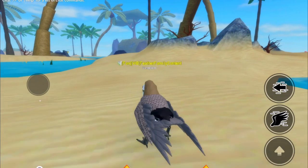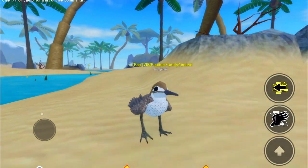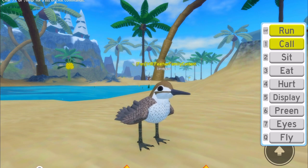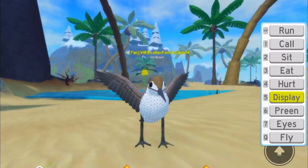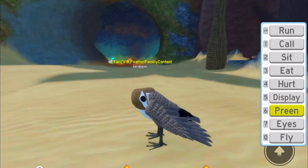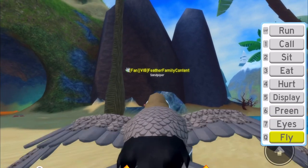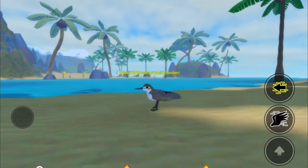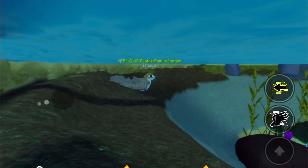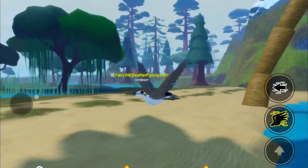Look at the legs! This kind of reminds me of the chickadee and how it runs and stuff. I might check out the chickadee and give an example. Okay. Call. Sit, eat, die, display. Okay, this is kind of generic. Okay, preen. I kind of like how he twitches his head a little bit. That's kind of cute. Eyes and fly. Look at it. So we spawn on the beach, so this means this bird probably can swim in something. Okay, he can swim. Not really good though. Okay, let's fly up.